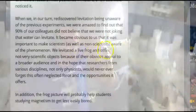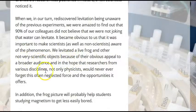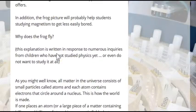We levitated a live frog and other not very scientific objects because of their obvious appeal to a broader audience and the hope that researchers from various disciplines, not only physicists, would never ever forget this often neglected force and the opportunities it offers. Opportunities for NASA to fake their zero gravity weightlessness on the ISS, for example.